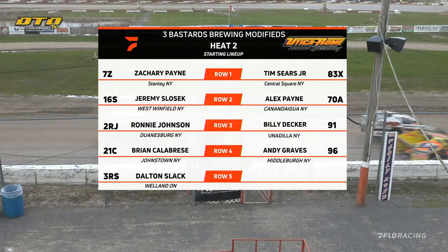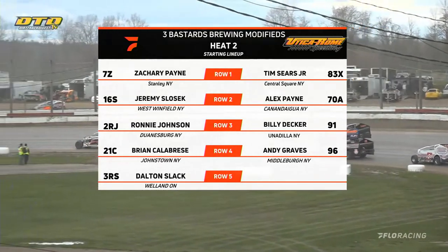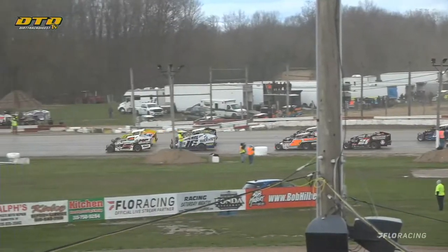5th starting spot out of Duanesburg, New York, the Mickles Automotive Witz Roofing entry, that is Ronnie Johnson. And alongside of him, the Smith Side Development number 91 out of Unadilla, the Thrilla, Billy Decker. Seventh starting spot out of Johnstown, New York, the Ingram Racing Engines 21C, Brian Calabrese. And alongside of him out of Middleburg, the Urquhart's Auto Crushers number 96. And the final starting spot out of Welland, Ontario, Canada, the Transport Services number 3RS, Dalton Slack.